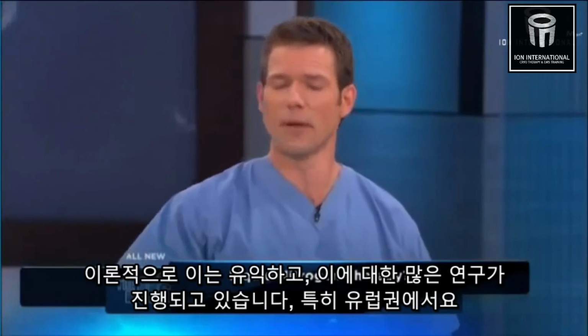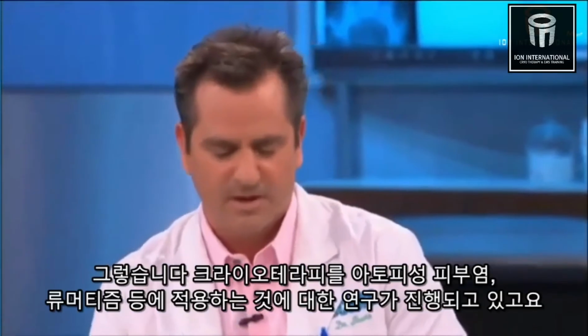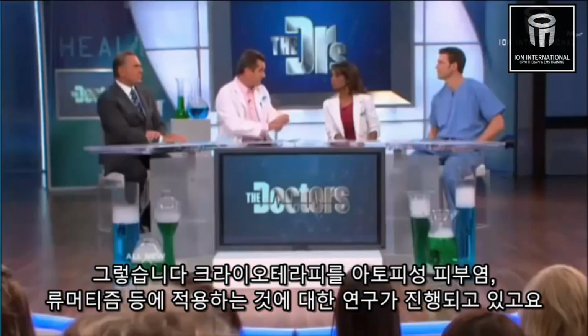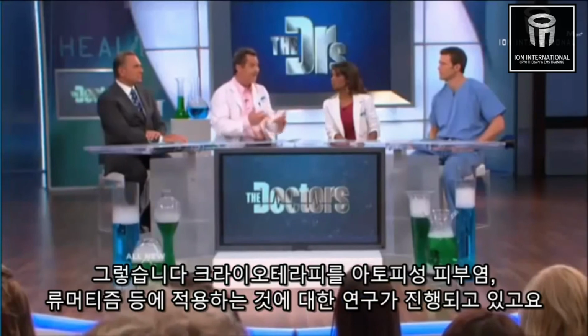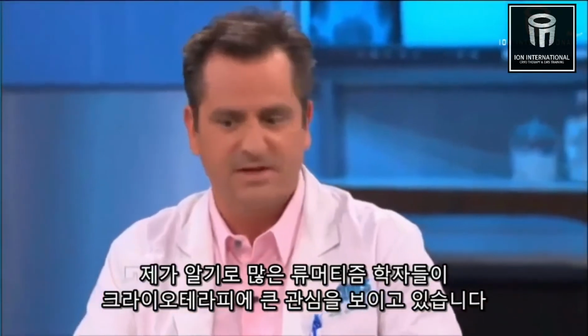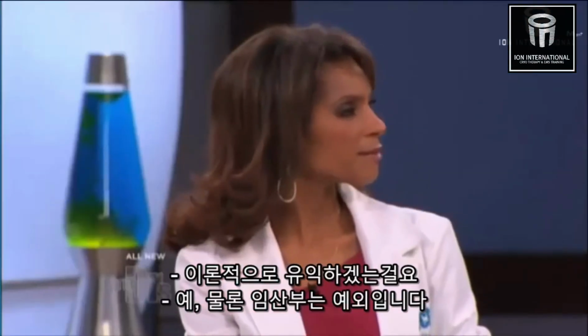A lot of this therapy now is being studied. Could it be used for certain sports injuries? Yeah, there's a lot of studies going on, especially in Europe. Also, they're looking at it for atopic dermatitis, rheumatoid arthritis, especially in kids, even MS. I know a lot of the rheumatologists are kind of interested to see if this is going to really pan out to be a really good therapy or not. Sounds like theoretically it may have some benefits.